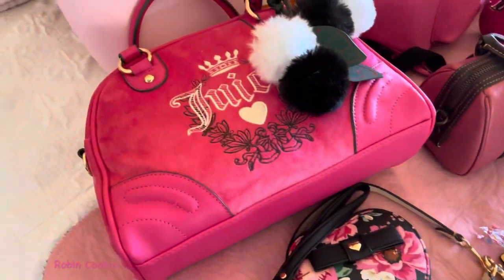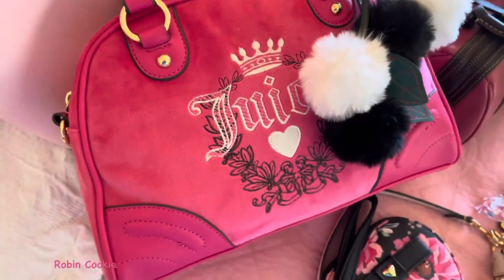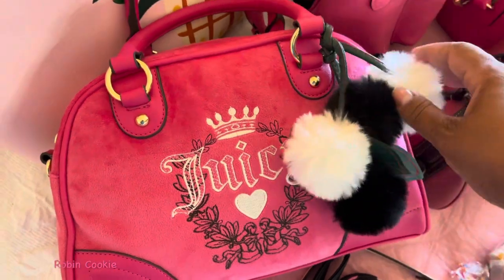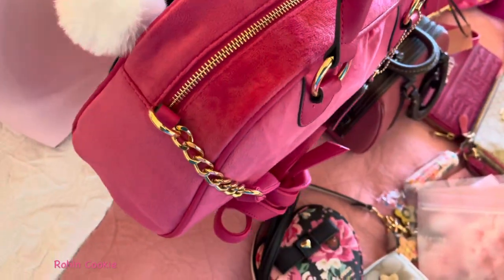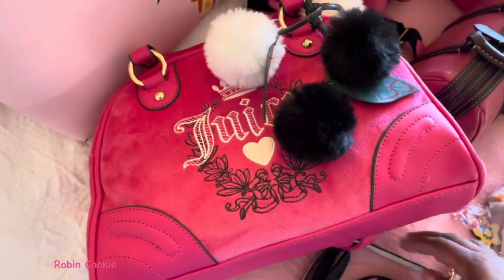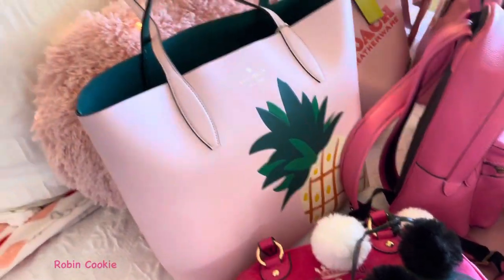And then here's my Juicy Couture bowler bag. I'm actually not really feeling it right now. I've been playing around with how I'm going to decorate it because it's got the white and black. These are my little cherry charms. So that's the side. It has the heart zipper pull. This is the other side. I got this tied in the back. I'm not feeling it right now, but you guys know I'm moody. So, you know, today I might not feel like it, but who knows. But I might carry it this month in October.